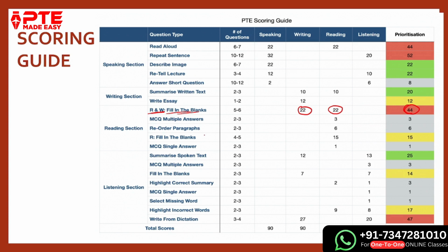Then fill in the blanks, reading module. Here you are going to get 15 marks in reading. It is also important. Reorder paragraphs, only 6 marks, and multiple choice questions, including multiple and single answer, only 4 marks. That's why I was saying these two question types can be skipped, or only a few questions can be practiced before the exam.